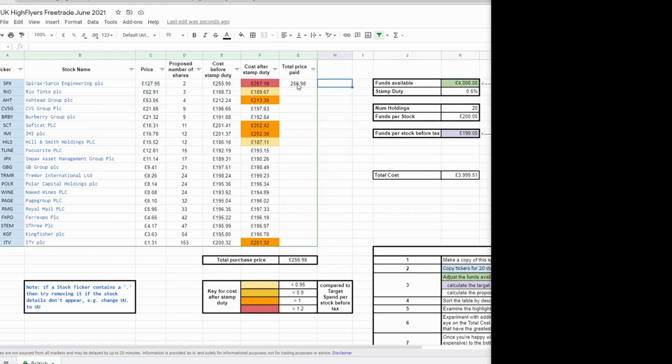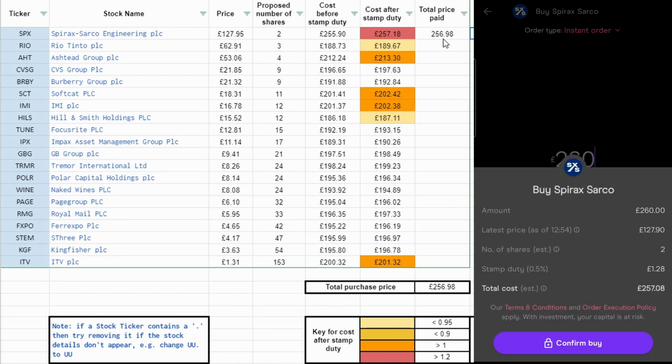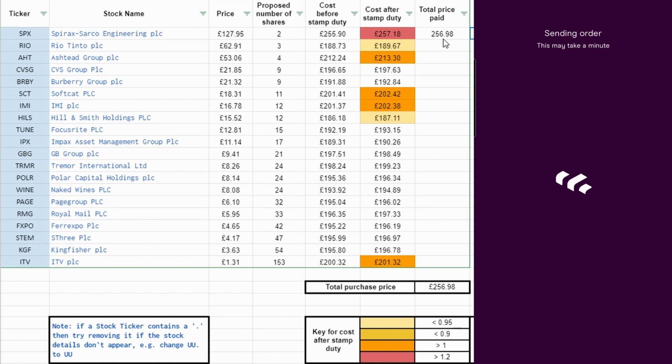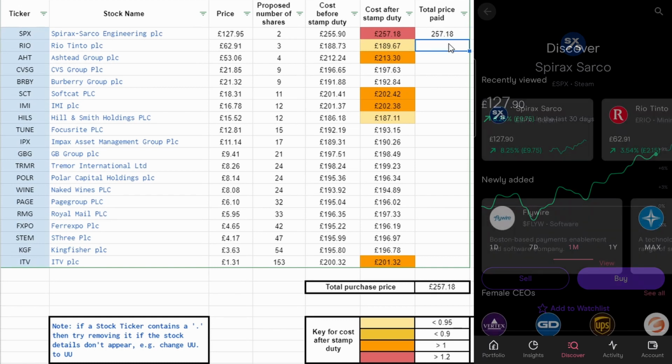Ah, I just hit a snag. The snag I've hit is that I have to put my thumbprint in every time I buy. So what I'm going to have to do is record both streams separately and put them together so you can see what I'm doing. So I'm just going through the buying process on my phone. That was actually completed for £257.18. So it's bang on what we thought it would be.